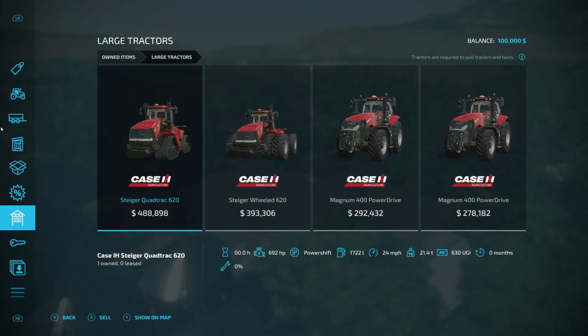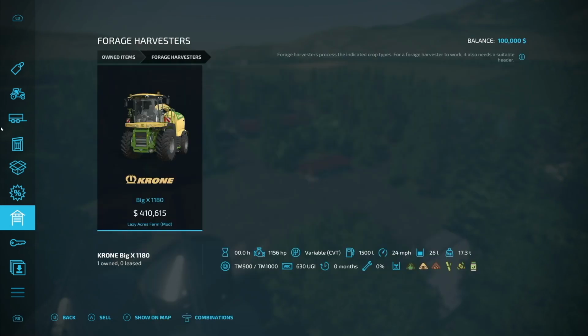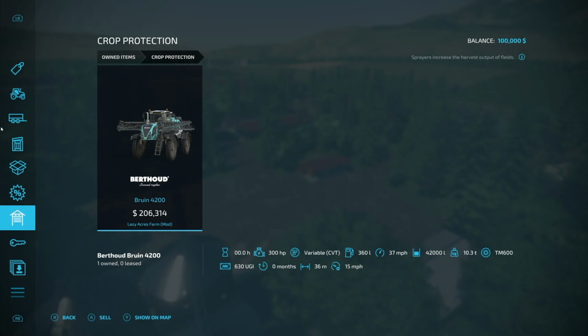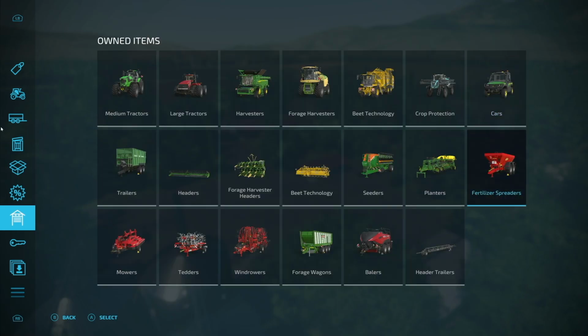We'll keep going. Large tractors, we showed those. Combine harvesters, we have the John Deere X9, which is modified. We do have a forage harvester, the big X1180. This is also modified. Your Roper Tiger, modified. Sprayer, modified. And then we have some unmodified fun things to drive around.